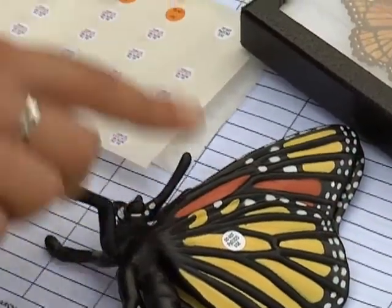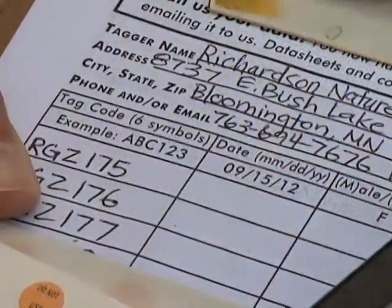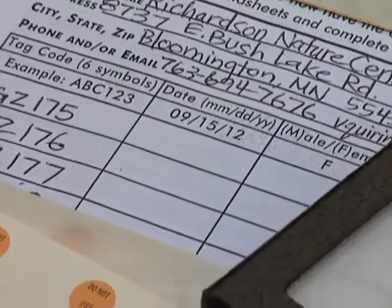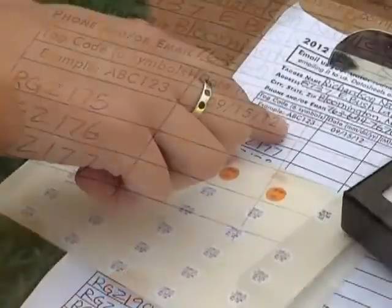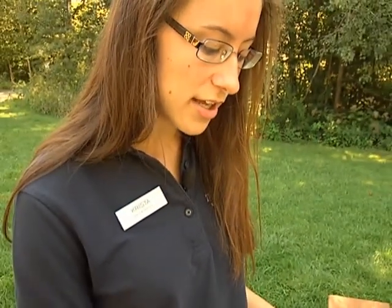And so you take one of these tags, put it right on there, and then record the number and where it was put on, Bloomington, Minnesota, or wherever you put it on, so that if somebody captures or catches that same monarch down in Texas or down in Mexico, that informs us more about its flight patterns and where it was seen last and its route, so that helps us.